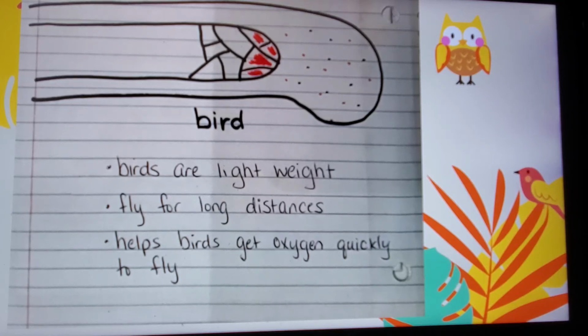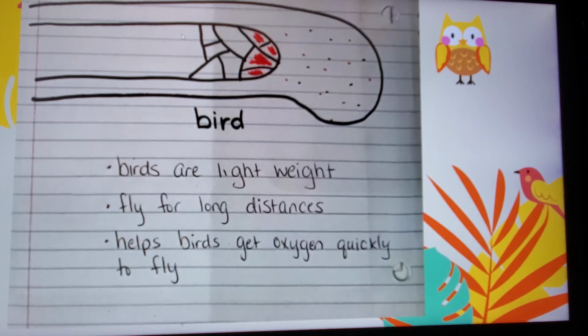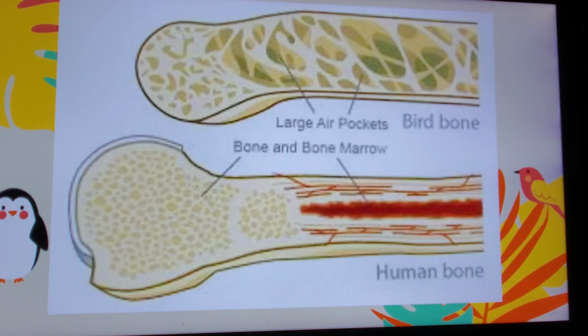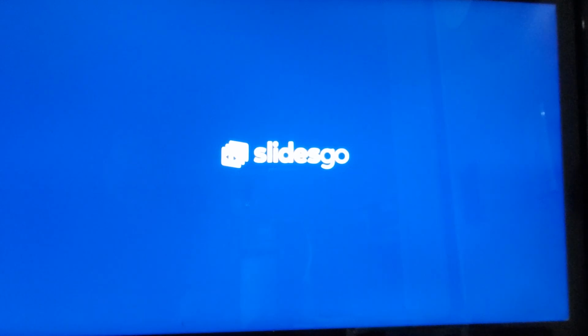And it says birds are lightweight, they fly for long distances, and the bones also help them get oxygen quickly to fly. And this last point of getting oxygen quickly to fly is because they have it stored within their bones. They can kind of just push it into their lungs to be able to fly away very quickly, like when you see a predator coming, or you scare a bird, you can see how quickly they get away. So again, bird bones are built hollow, but yet very, very strong, with these struts that are located within the bone itself.